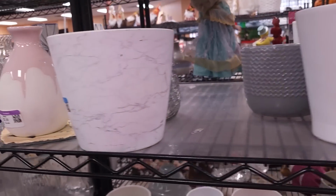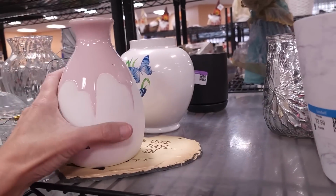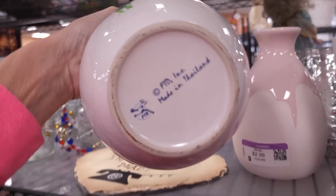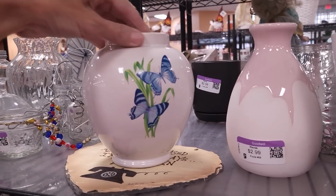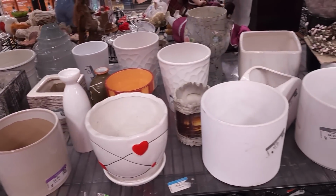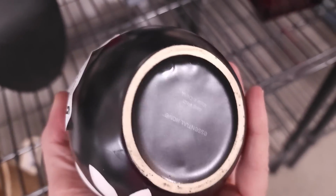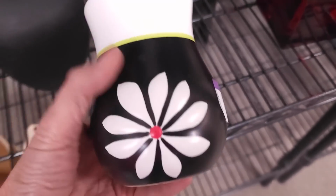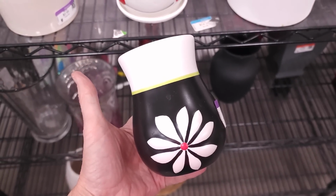Let's see, looks like they're kind of color blocking the vases. We've got the white and gray section here. I see butterflies that I have to take a peek at. It is an FTD for $3. Not quite special enough, but this is a cutie. Who makes you? Essential Home. Probably just came from like Target. Man, that's so cute though. I feel like Jordan would even like this one. It's $1.99. I'm gonna grab it.